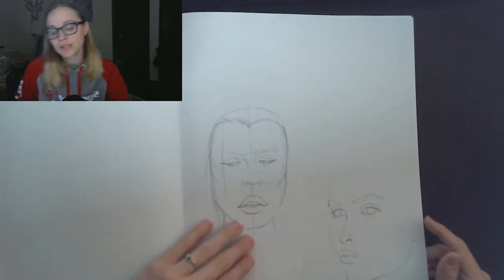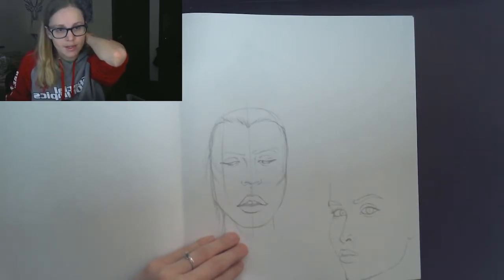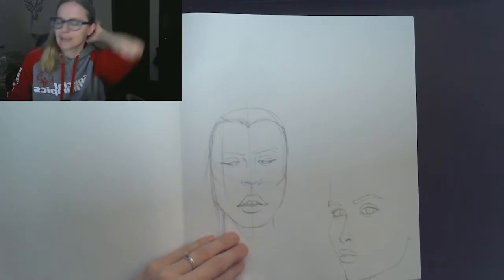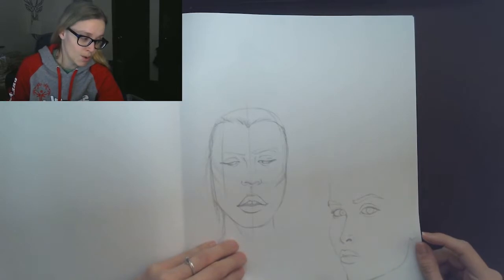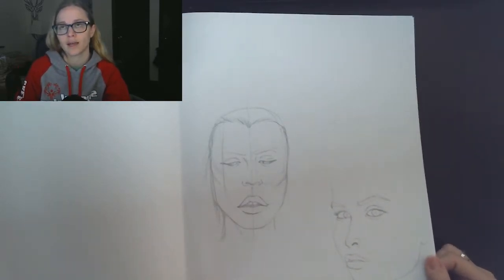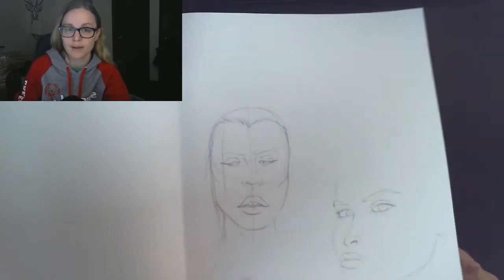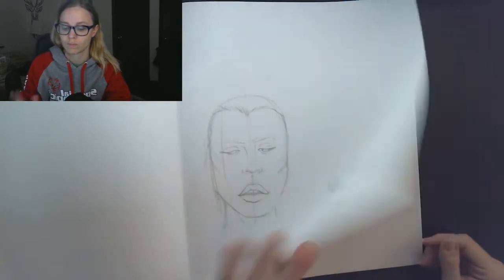So these are some faces that I drew. I realized that I haven't drawn faces, like actual faces, in a while. So I was like, well, I'll draw some faces, get back to practicing that. And it didn't go very well, so I stopped. I need to do it again. I need to pick it back up because I was getting in a good spot, and then I stopped doing it.